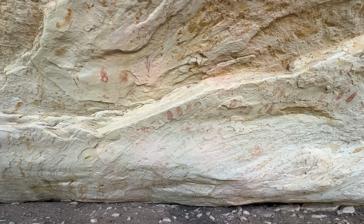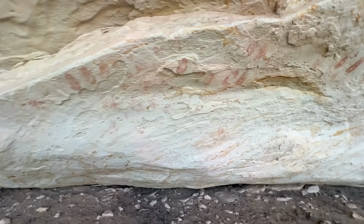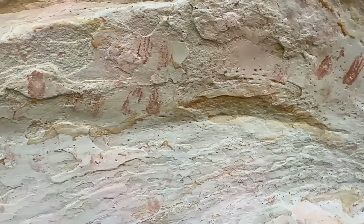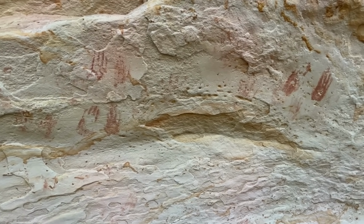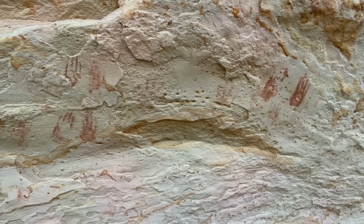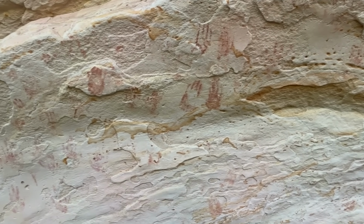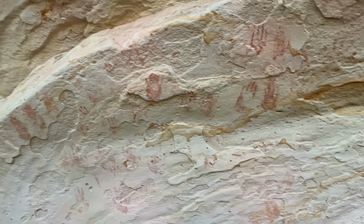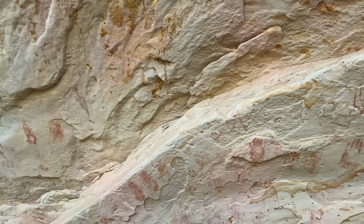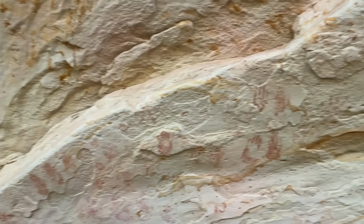It's a very small person's hand, so if it was a child, you can do whatever you want with that. They're all over the ceiling here, and they're, you know, the floor might have been a bit lower then, but they're almost a child's height too.